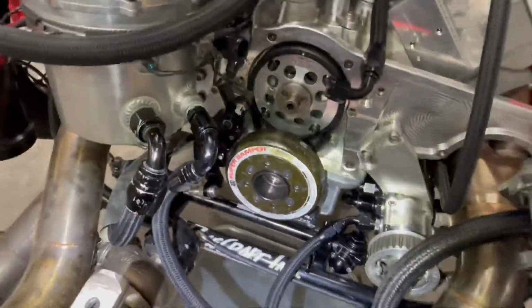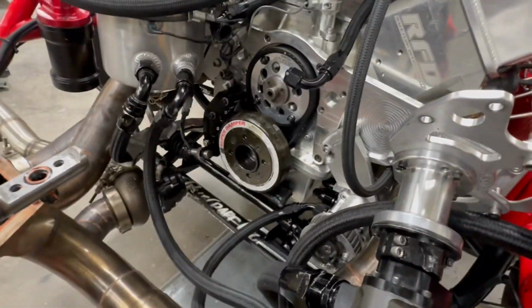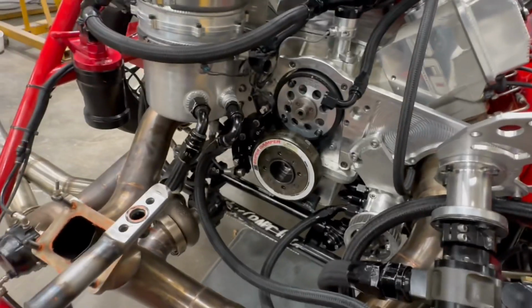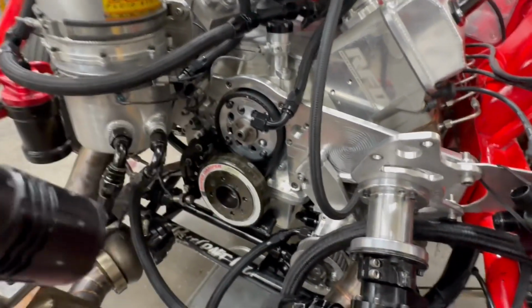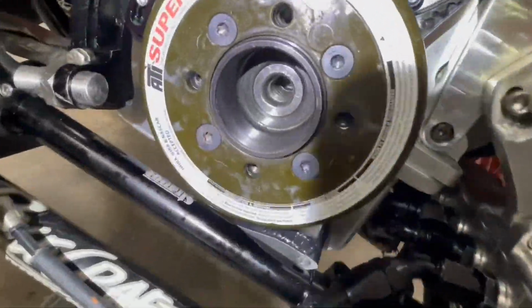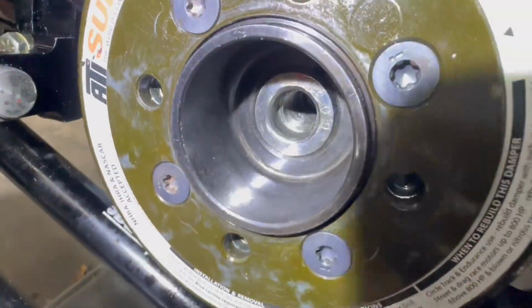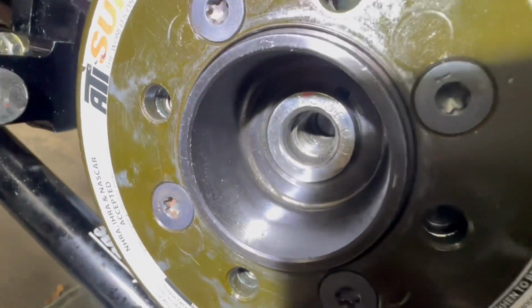So what I'm thinking happened is when we torqued down the harmonic balancer, it didn't get torqued down all the way because of the bolt bind. And so the bolt bind let everything kind of move forward a little bit. The other thing that is interesting with this one, the crankshaft snout actually sticks out past where the damper is.